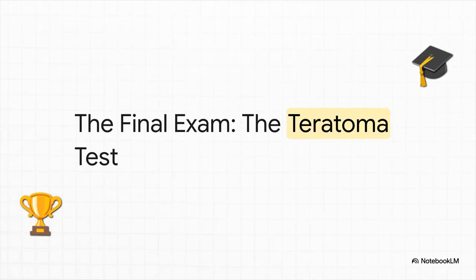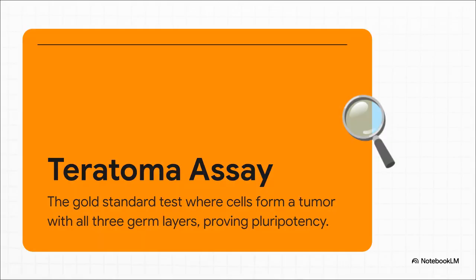But even after passing the ID check and the stability test, there is one final, definitive exam that a cell line must pass to prove it is truly pluripotent. This is the big one. It's called the teratoma assay, and it is the undisputed gold standard in the field. Scientists take the stem cells and inject them into a special mouse that won't reject them. Now, if the cells are truly pluripotent, they'll form a benign, kind of jumbled up tumor called a teratoma.